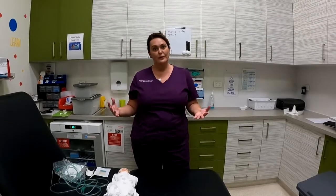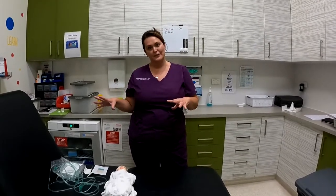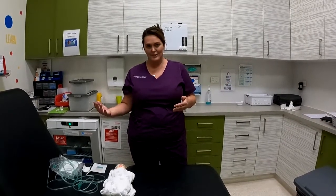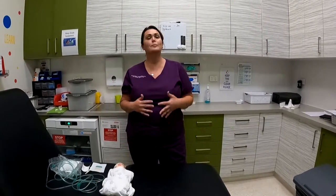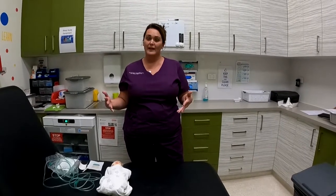A couple of things before you go home, you'll be given some paperwork that you need to fill out, and our respiratory doctors will fill this out as well. Some of that paperwork goes to the government agency called the Medical Aid Subsidy Scheme, and these are the people that will organise your oxygen to be delivered. The other bit of the paperwork goes to Centrelink, and this is so that you can get a healthcare card. Pretty much all babies on oxygen are eligible for a healthcare card.